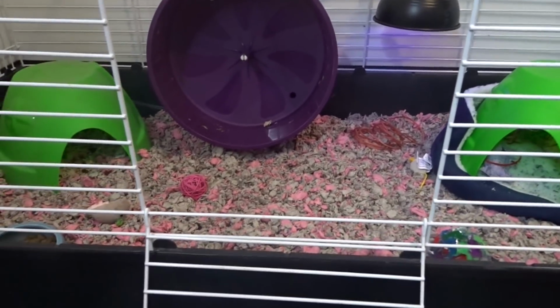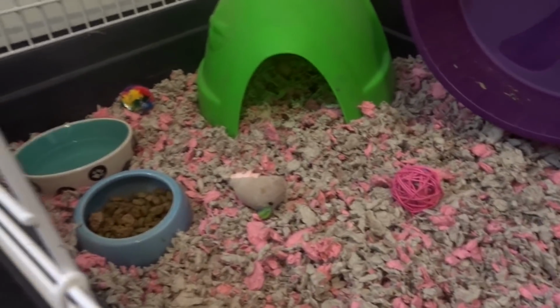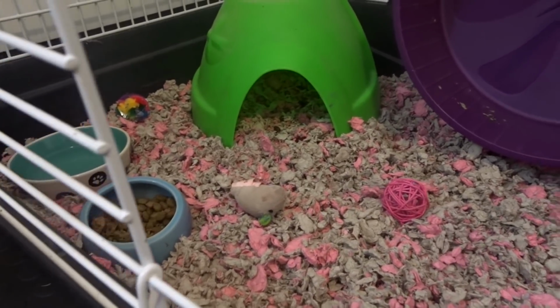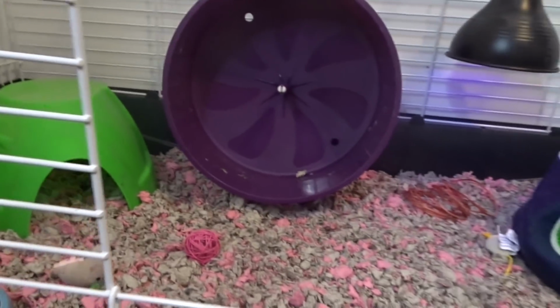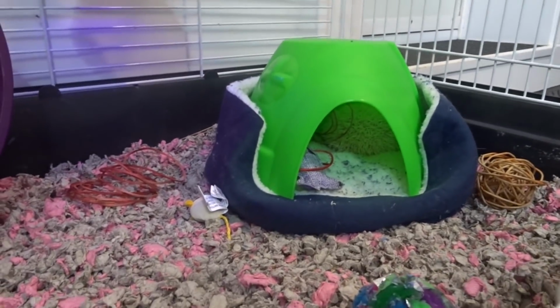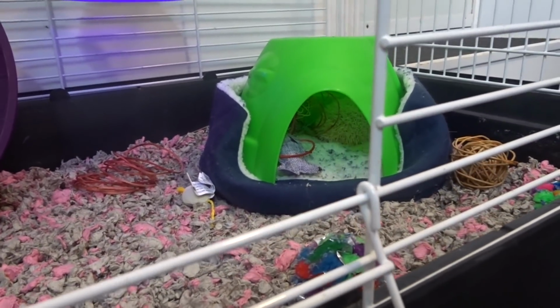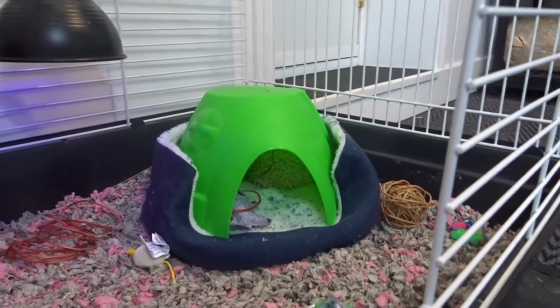So now we'll just give a quick little tour. Over here he has one hide house and then his food and water bowl, a couple toys throughout. He has his wheel here. Right here he has some heat, and then over here he has another hide, and this one's on a bed, so it's more soft and fleecy. And then again he has more toys throughout.